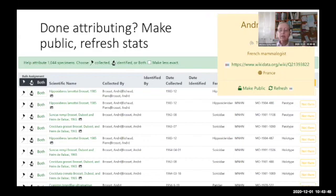And it also then makes the profile public, so then we can go and look and see where around the world and where through time and with whom and how many publications specimens collected by Andre Brosset have been included. Next slide.